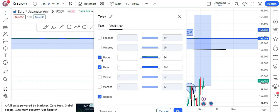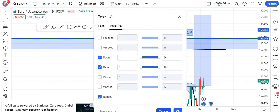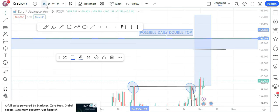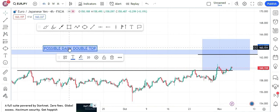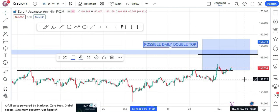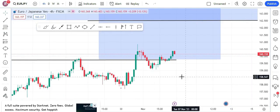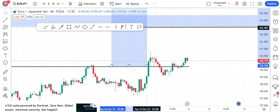Possible. We have a possible double top here, and if we go to 4 hours, where is the possible double top? I don't know how it is here. So we have a possible double top here in the day time frame, but in 4 hours already, let me reduce it a little so you guys can see it more clearly.